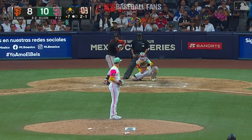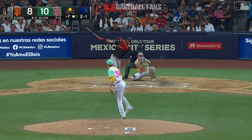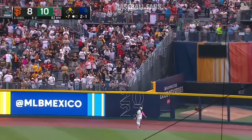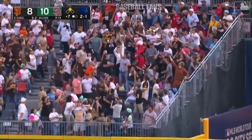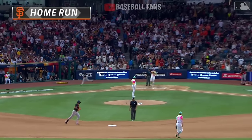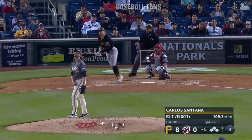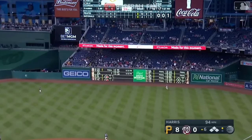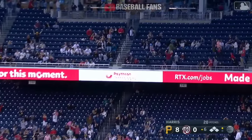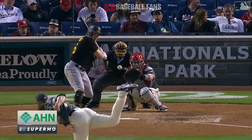Haniger at second. 2-1 count to Sable, who hits a high fly ball right center field. Tatis back at the wall. It is gone. Blake Sable's tied the game. Hit the deck and then maybe clear the deck. Grand slam. Wow. A bomb into the second deck for Jack Sawinski.